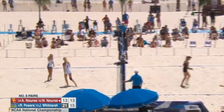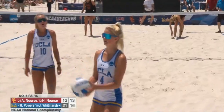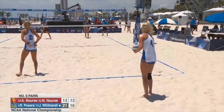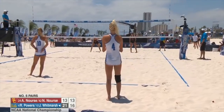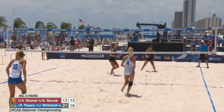Powers, I mean, you've got to have so much confidence if you're Powers and Whitmarsh. They have clinched the last 2 duels for UCLA. And the last time these pairs have faced off, the last 2, UCLA has come out on top. You see Jaden Whitmarsh's hands. They're saying serve and block line.